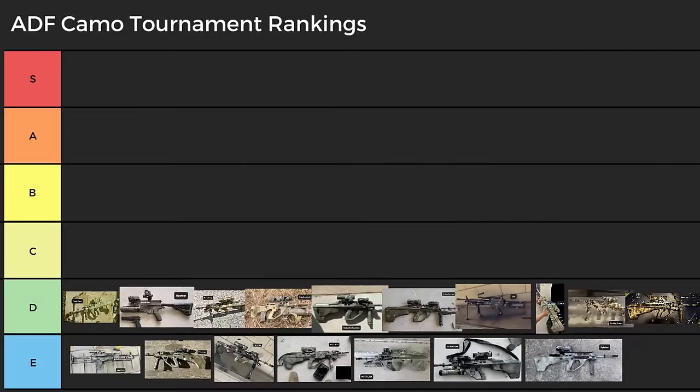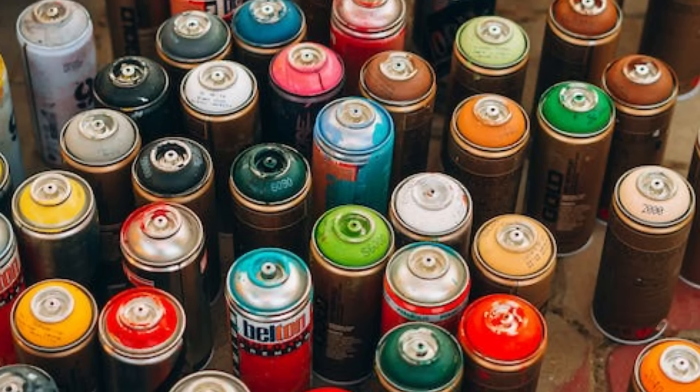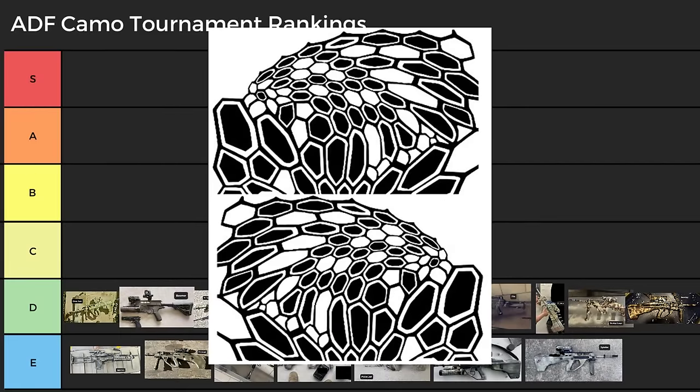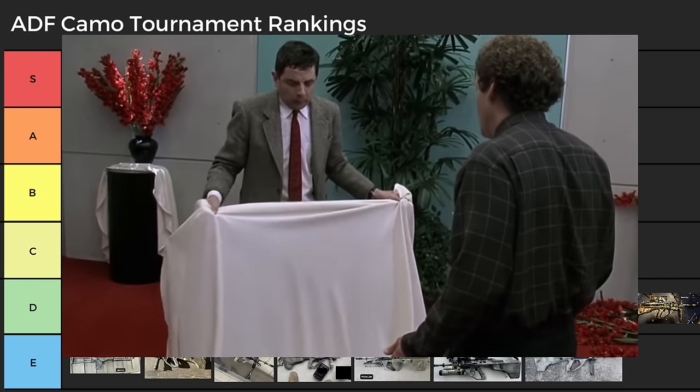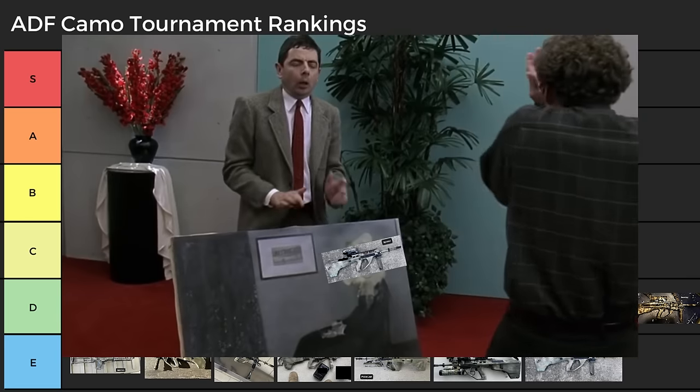D tier. From here, we move on to C tier. Within C tier, we have some workable solutions. There's decent amounts of attention to detail. However, usually the color mix is potentially still not quite right, or the stencils have not been applied to their full potential. Some of these entries in C tier are likely excellent camos, but much like in D tier, some of these have been let down by poo-poo photo quality.